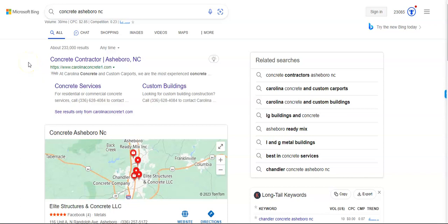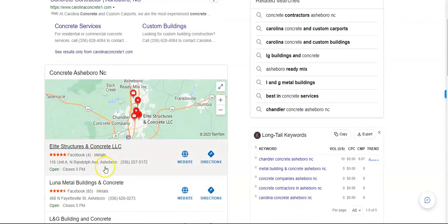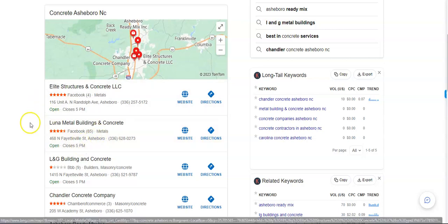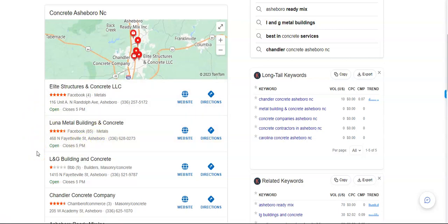So, I wanted to go over a couple of things here. I want to talk about some services that we offer and what you could be looking for. To start, I went and Googled concrete, Asheboro, North Carolina. And this area down here is what's called the map pack, okay? The top three listed here are usually the ones that receive a lot of work because they're super easy to find and they're listed right away. And I see that you're already in the top three, which is already a great start.